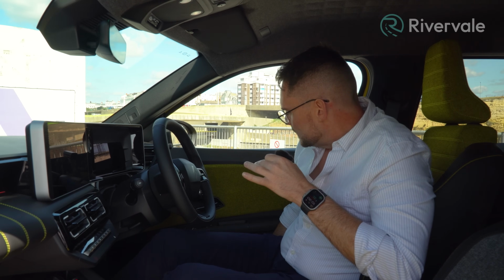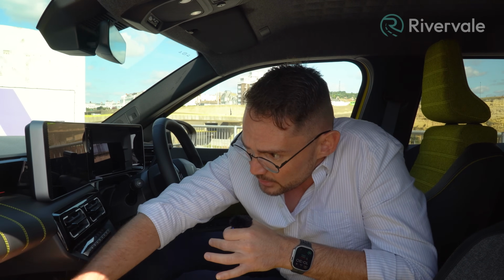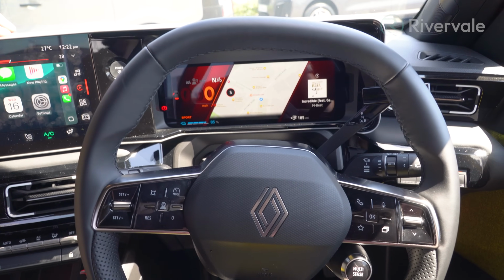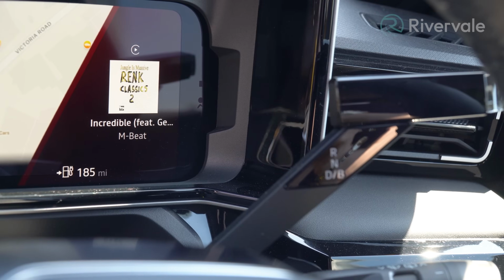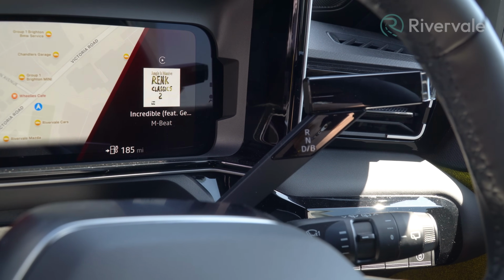I mean, don't get me wrong, this thing isn't massive, so there isn't lots and lots of storage, but you do have pockets in the doors. You've got a glove box under there, which is also super deep. Everything is where you'd expect it to be. You've got lights and indicators on a stalk on the left. On the right, you've got wipers. Just above that, you've then got the gear selector, which just kind of sits out a little proud.